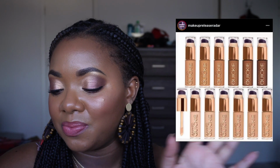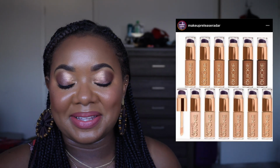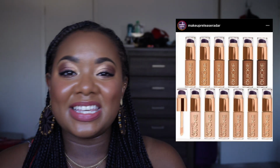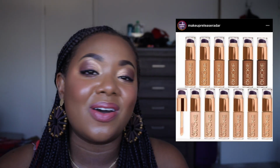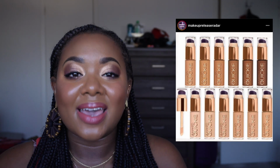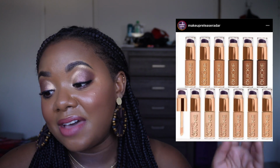Okay, let's do 2 or 3 more. So Urban Decay, again, I know not an indie brand, but we're gonna cover it anyway. They are releasing their Stay Naked Quickie Concealer. You know, when they released the Wild Greens palette, I had a lot of hope that we were done with the naked. Like, I thought we were ready to be clothed again, but no, we're right back to naked. So they have this new concealer.